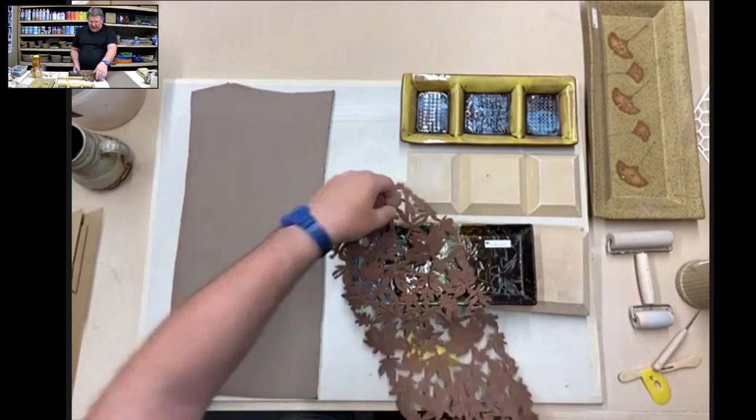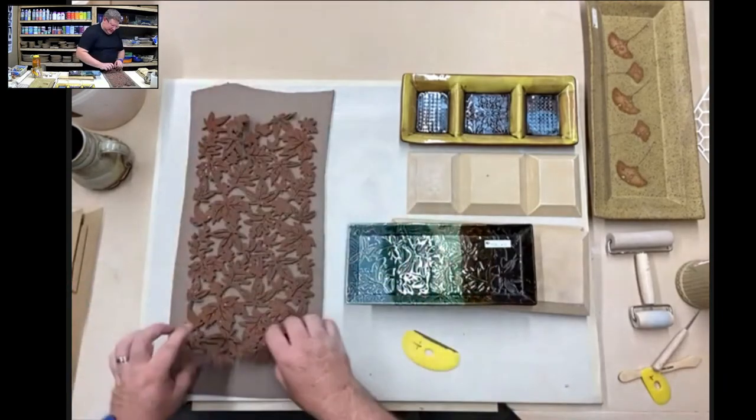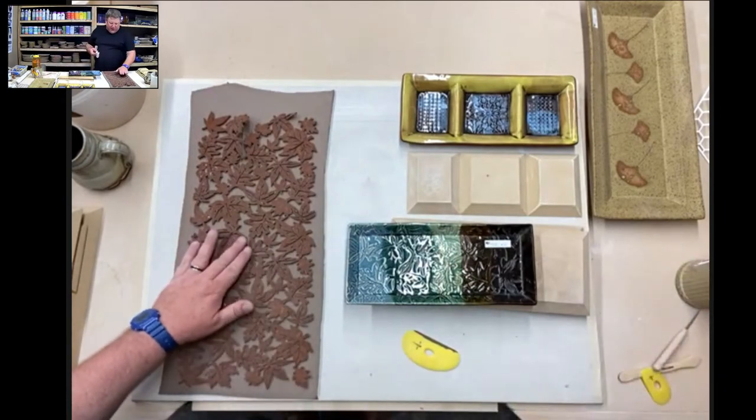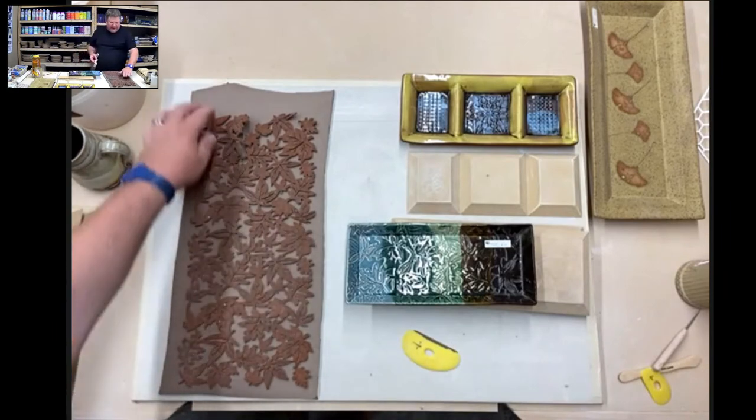But I love that canvas creates a third level of texture. So we'll just lay this on here. And now this felt is about an eighth of an inch thick. So it's pretty thick.